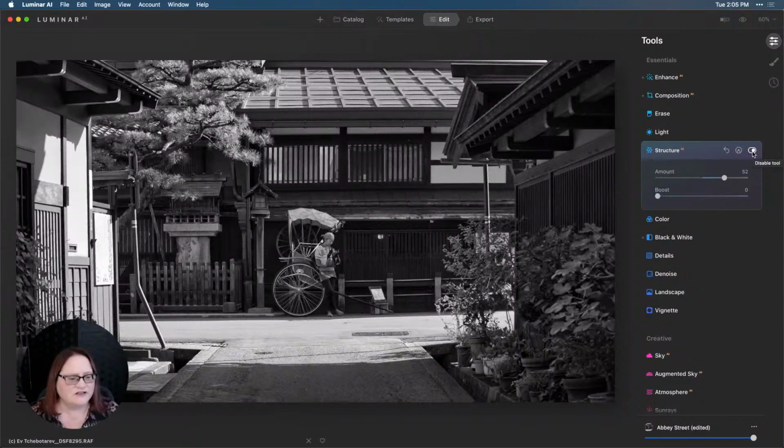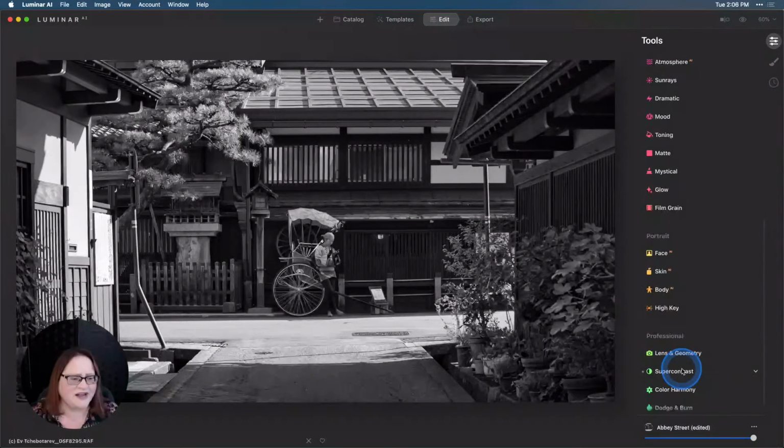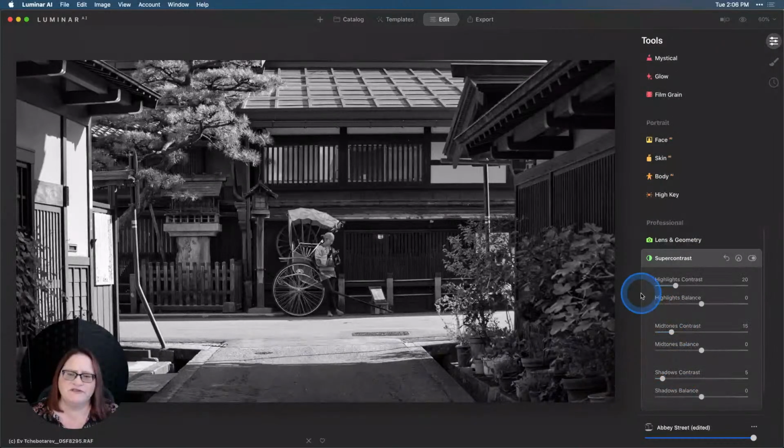So from there, what I want to do is go down to super contrast, and here's where we can really start to refine the shadows, midtones, and highlights of our image to really make those areas come out. I do note that I have some really bright areas here in the foreground on the street and up on the side of the building. I want to tone those down, and then I want to wake up some of these shadows right back here, brighten up those shadows, so that my subject stands out a little bit more from the background.